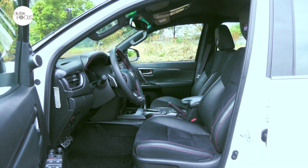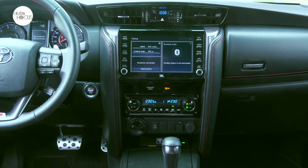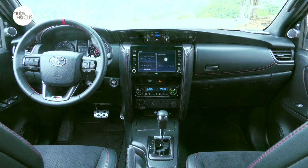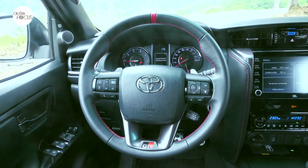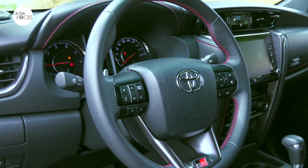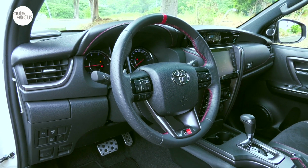More cosmetic changes were done to the interior too. Suede plus leather for seat upholstery and trim. Smoke silver metallic, matte carbon, and red stitching accent the instrument panel, center cluster, and door trims. Then there's the GR badge and the leather-wrapped steering wheel that also comes with paddle shifter and controls for the multi-information display and cruise control. The steering wheel tilts and telescopes, which is great for getting the preferred driving position for comfort or performance.